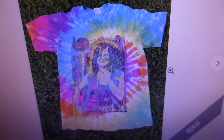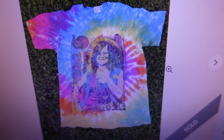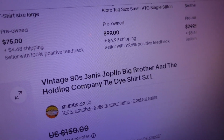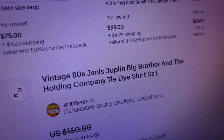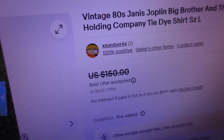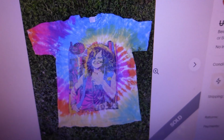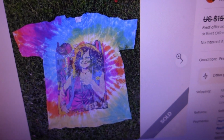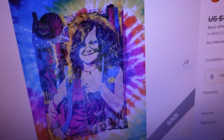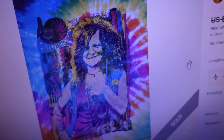Here it is at number 2 on our list of the most expensive Janis Joplin clothing items sold on eBay. It's a vintage 80s Janis Joplin Big Brother and the Holding Company tie-dye shirt, size large, sold for $150. Best offer accepted. Let's take a look at this one. Of course, this one made the top of the list because it had that tie-dye. People love tie-dye, right? So here's a nice tie-dye with the Janis Joplin image, and it looks to be pretty bright, pretty good. She's wearing the glasses there and has a little cat up in the corner there.